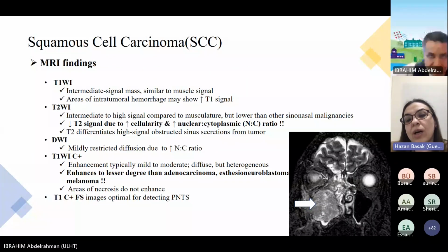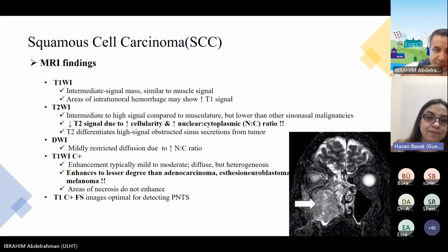On MRI, if you are looking for sinonasal squamous cell carcinoma, there should be low signal in T2 because of the cellularity, and lesser contrast enhancement on T1 compared to adenocarcinoma or olfactory neuroblastomas or melanomas. Esthesioneuroblastoma and melanoma are also highly aggressive tumors. If there is a lesser degree of enhancement on MRI T1, that means you probably deal with a squamous cell carcinoma. Next one.